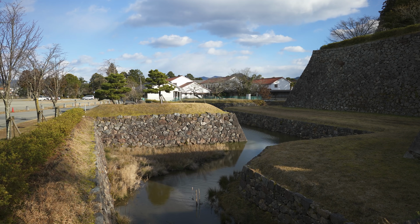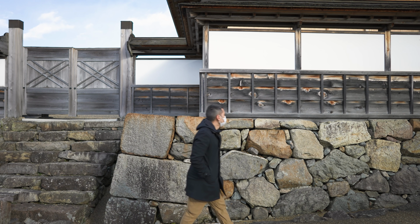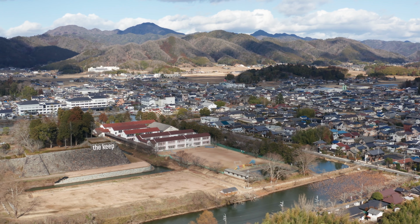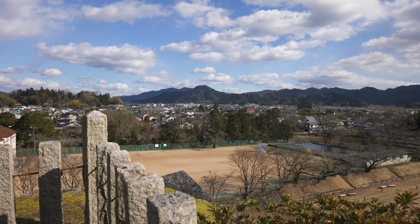Some say it's because the castle was so well designed that a keep wasn't needed, or that a keep would make it too formidable if it were to be taken by the enemy. The less romantic version is that they were in a rush to build Nagoya Castle next, and stopped building the keep because the castle was good enough. Whatever the reason, this corner of the castle is where the keep was supposed to be built. And this is the view from the base of the keep.